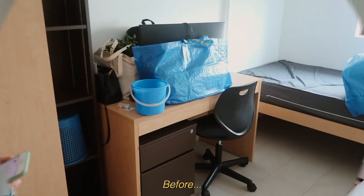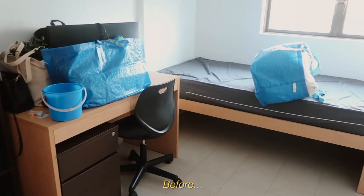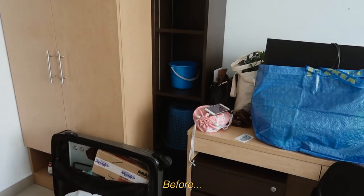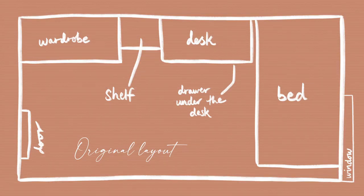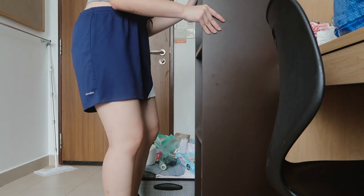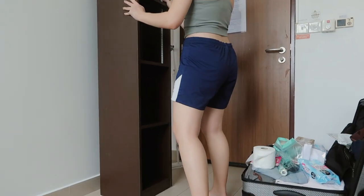So last week I uploaded my move-in vlog, and this was how the room looked before I did anything. This is the original layout. And first things first, I shifted a lot of the furniture in my room, like the shelf. I completely changed the orientation.